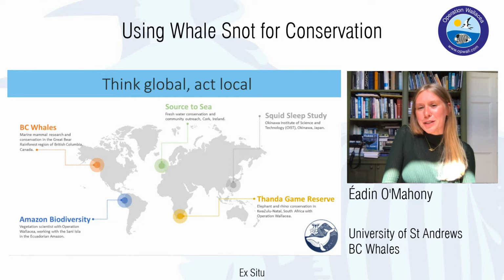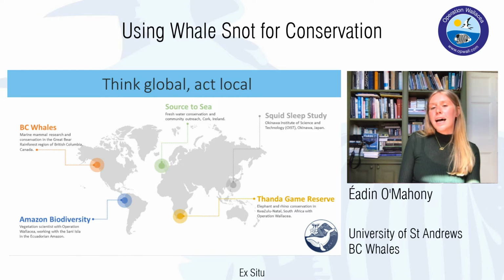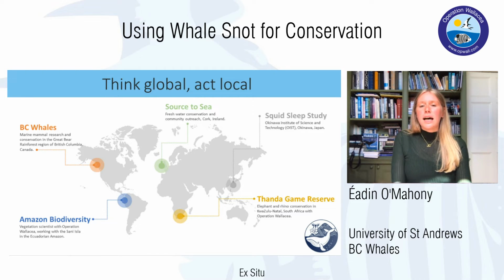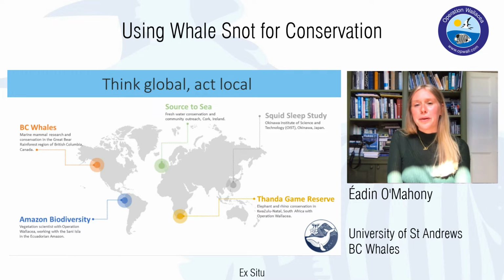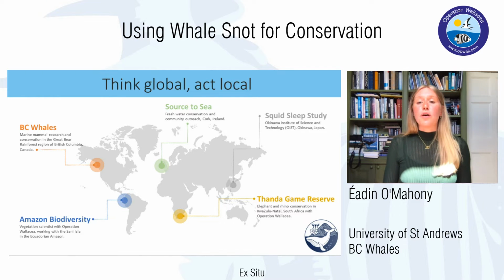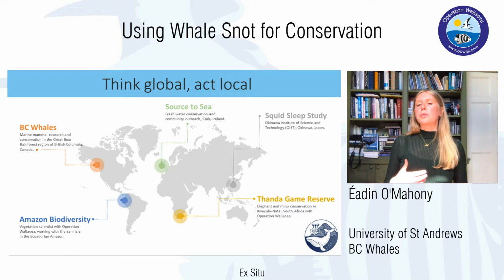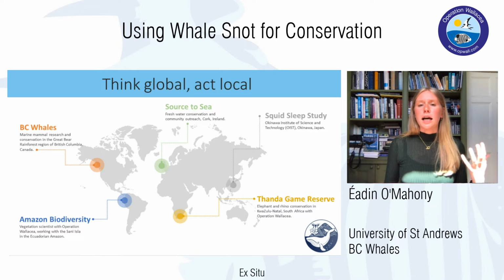So my second Operation Wallacea stint was in the Amazon rainforest, working with the Sani Isla in Ecuador. I was there as a vegetation scientist, working with an amazing team of other scientists focused predominantly on biodiversity assessments. So really looking at the levels of endemic species in the Sani territory, which is where we were working. And again, like I mentioned, we were working very, very closely with the local community, essentially working hand in hand.